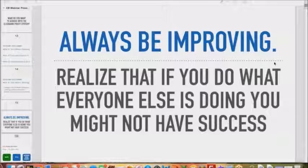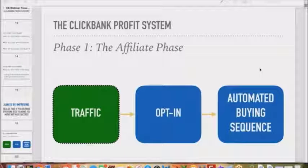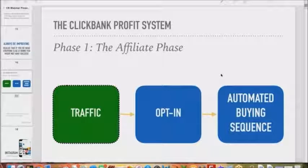So what we're going to do is look at this diagram again at phase 1, which is traffic, opt-in, and setting up the follow-up sequence here. We're going to start off with the traffic method, which is what I'm sure all of you guys are dying for. The biggest hurdle new marketers face is traffic. Let me know in the chat box real quick, guys. I want to see if you struggle with traffic. Type in yes if you struggle with traffic in the chat box.